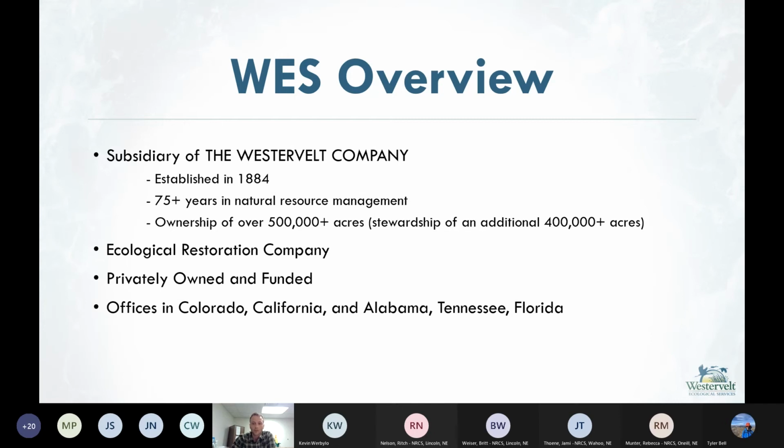Our connection with the Westervelt company and being privately owned and funded really allows us to implement some high quality and enduring projects that helps us stand out as an environmental restoration company. It's not about digging a hole and filling it with water. High quality restoration is our game, and it's difficult, but it's lasting.